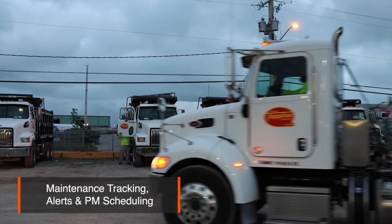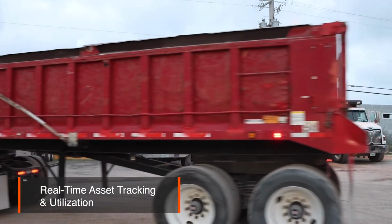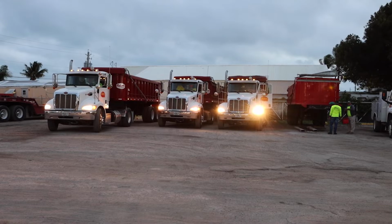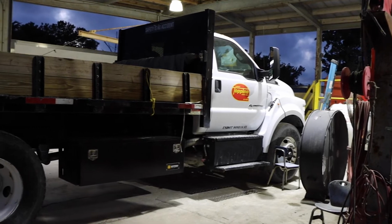Tenna, compared to the rest of the options that we had for tracking systems, had maintenance tracking functionality as well as PM scheduling, in addition to the live asset tracking and utilization and sort of trip monitoring. Other tracking systems are just that. They track and then they tell you driver scores for braking, but didn't really handle the maintenance side of it. And that was really, for my role, that was key. I need to know where everything is and I need to know when it needs to be serviced.